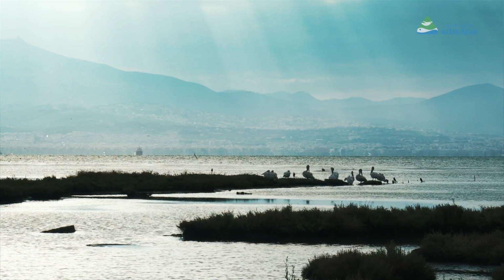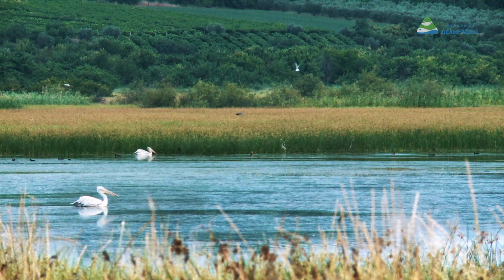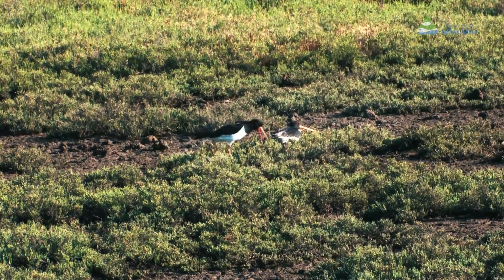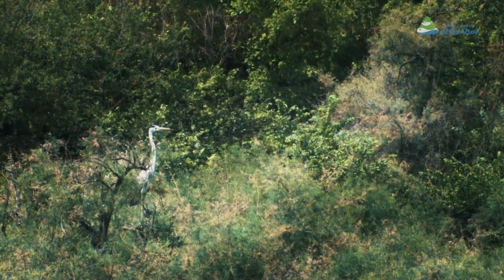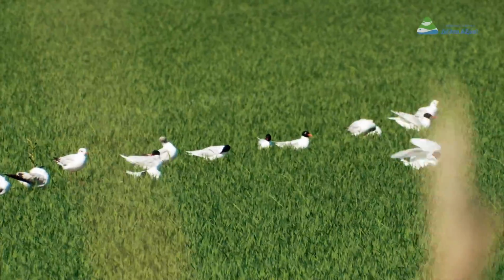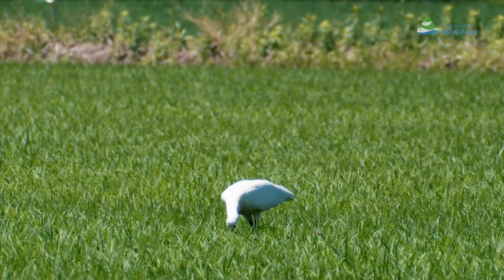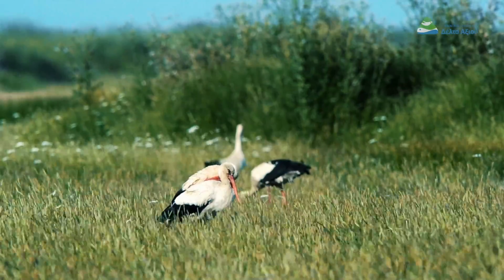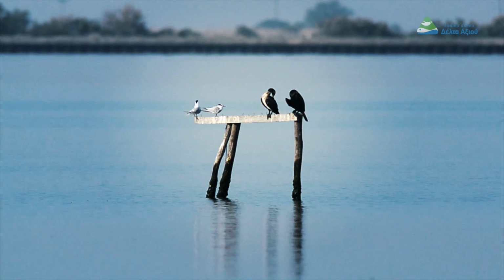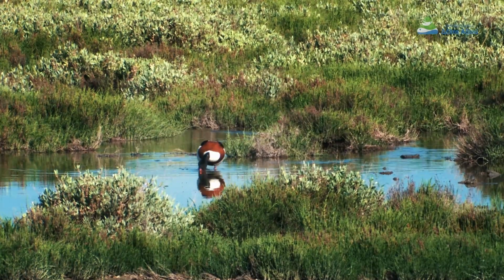However, the most important and most impressive element of the park's fauna is its birds. Up until today, 295 bird species have been observed, which is more than 2/3 of the species that have been recorded throughout Greece. Many of these are rare and endangered, which is the main reason why it was designated as a protected area and is considered a site of international ornithological importance. Why do birds prefer this area?